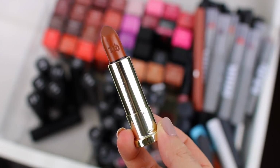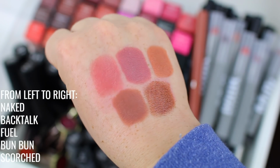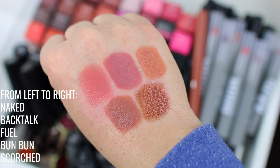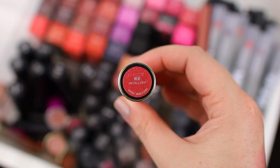So I'm going to swatch them in two sections and kind of break it down by what I'll declutter in two separate sections. So starting with the first section, I'm going to declutter the shade Naked, and I'm also going to declutter Scorched, and then keep the other three. Naked and Scorched are really pretty, but I don't find myself reaching for them super often, so I'm going to pass them along to somebody else.